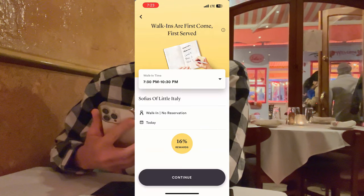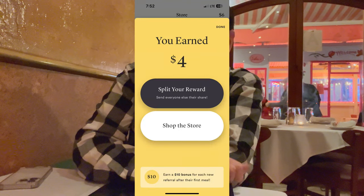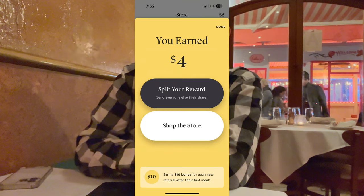And I'll get 16% back on the menu. 16% back on $23, that should be about $3.60. I think Seated rounds it up to the nearest dollar. So I'll get $4 back in store credit, or $3 in cash if I choose the cash function.